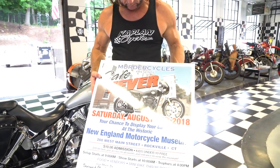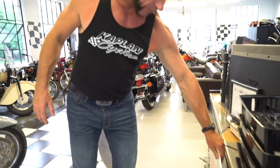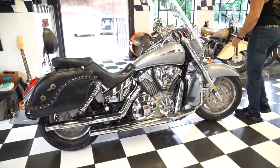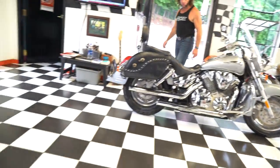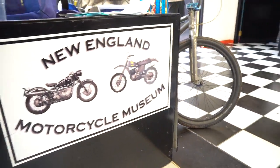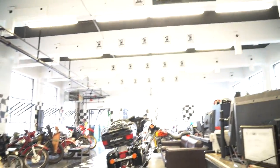I think we have a little over 25 now. We need 60. So every Wednesday night for the next three Wednesdays if you want to get involved. If you buy this bike, you'll get free admission to the show. Fly into Bradley, go to the event. We're going to have bands, a bike show, a mini bike throwdown. It's going to be an awesome event here at 200 West Main Street, Rockwood, Connecticut. Buy this bike, come to the event, and ride it home.